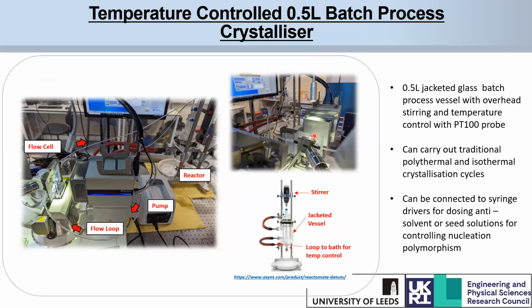So just to show you some of the reactors that we have. Together with the flow cells, we have different sets of batch reactors. We have a 0.5 litre process vessel. So that's this vessel sat in the back here of the enclosure. This is just a normal half litre process vessel, temperature controlled with overhead stirring. This version is an Asynt product that we bought at the beginning of the facility commissioning, and we use this quite routinely, I'd say, for doing process crystallizations.